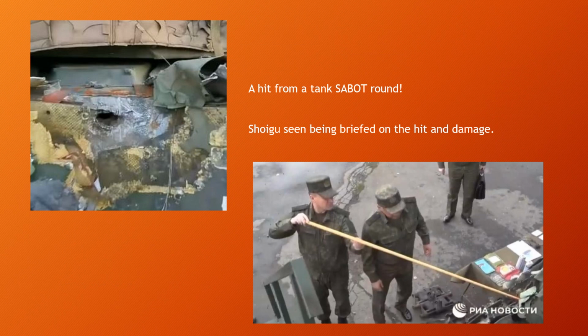This is a penetrating hit on the left-hand side of the vehicle, and as you can see, this is not the result of an RPG or a heat round or anything of the sort. This is the hit from a tank's sabot round. Sabot rounds are anti-tank munitions. It's basically a large solid rod of very dense metal that you shoot at a tank. It's basically a big bullet that you shoot at tanks, specifically designed to punch through the heaviest of armor. And this is what the Russians have used against the CV90 in this case, as you can see here.